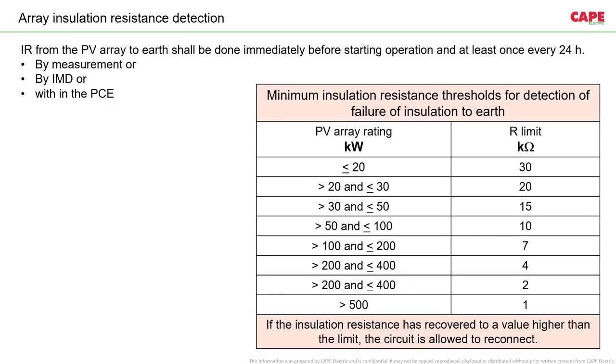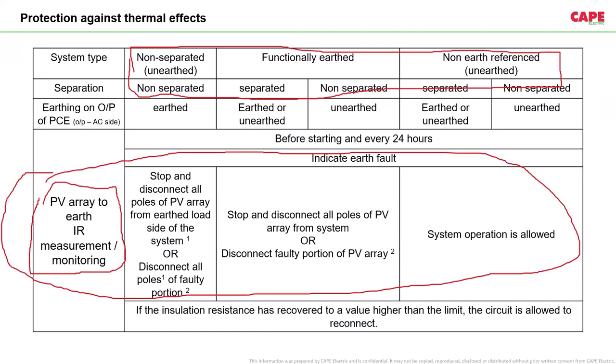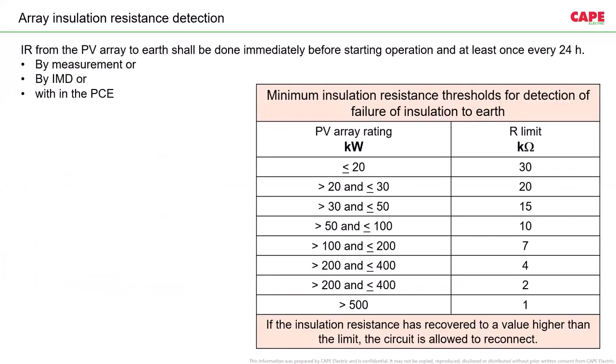That means the PV array, depending upon its capacity, should have a certain minimum insulation resistance. For example, up to 20 kilowatt, 30 kilo ohm insulation resistance, and more than 500 kilowatt, 1 kilo ohm insulation resistance is required. So the insulation resistance of the system is measured, and if the insulation resistance indicates an earth fault, the safety measure is to stop and disconnect all poles of the PV array from the earthed load side of the system. On the earthed side, either you can disconnect the earthing, or you can disconnect the load, or you can disconnect the part of the PV which has created the fault, provided you have a monitoring system for each and every circuit. Either you can disconnect that part of the circuit, or you can disconnect the functional earthing. As a result, safety is achieved. This is one method, insulation resistance monitoring.